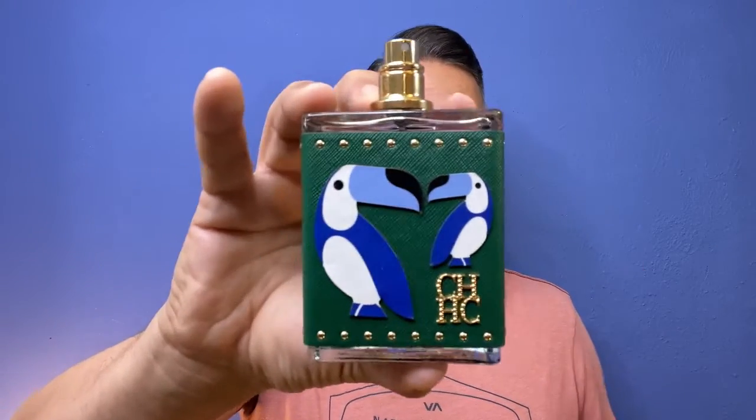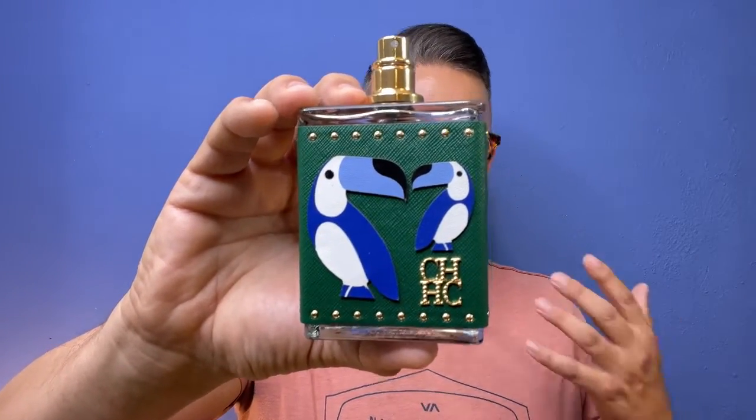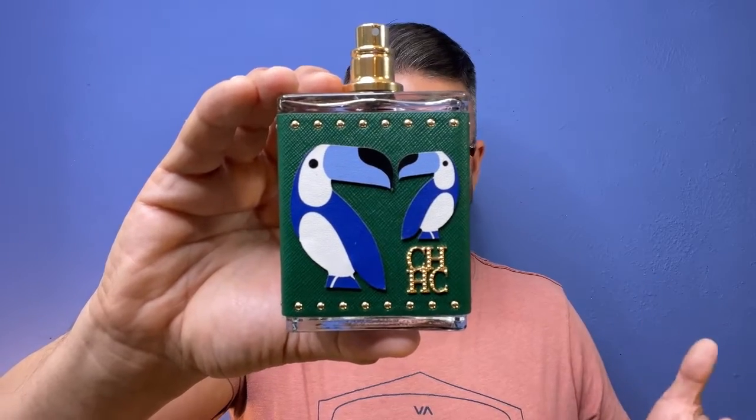If I were to rate the fragrance on a scale of 1 to 10, I'd give it a 7.5. It's nothing earth-shattering, but it's also very nice, and it's not like anything I've got in my collection. So maybe I'm being a little bit too hard on it, but yeah, about a 7.5. The presentation's a 9. I love the story, stuff like that. So all in all, it's an okay fragrance.